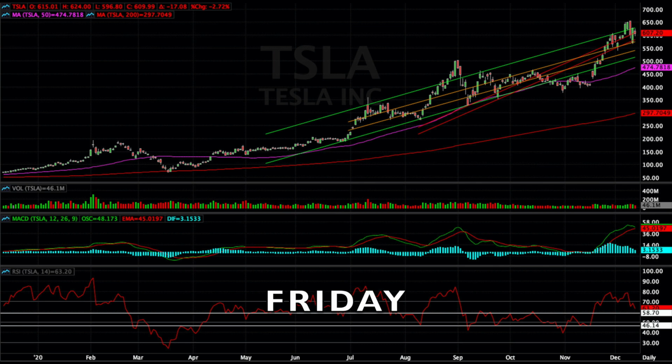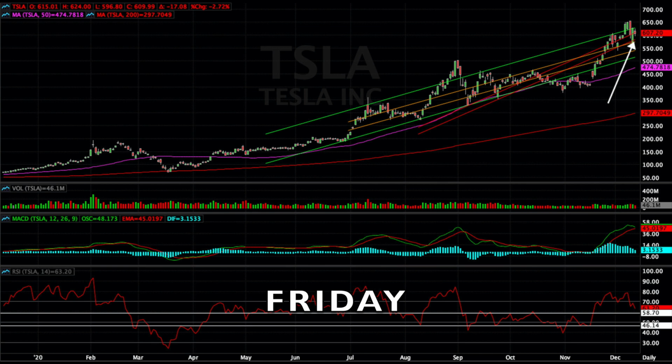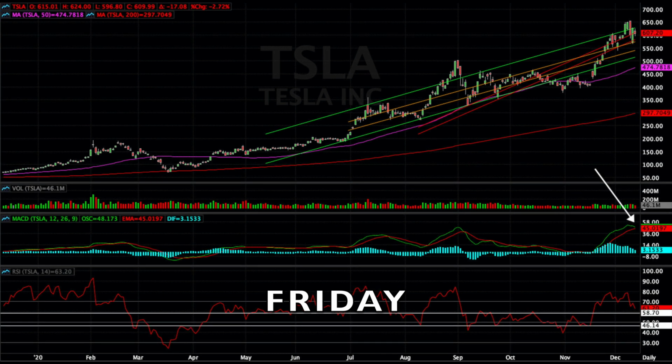On Friday, Tesla was down 2.7%, closing at 609.99. At its intraday highs, it came close to testing resistance at the top of the green channel at around 628. It broke down into the red channel at its intraday lows. However, it did close at support at the top of the red channel at around 610. If you look at the MACD, it's coming close to a bearish cross. Also, if you look at the RSI, it's falling down from overbought territory. These are all bearish signs and would lead me to believe that Tesla will continue to pull back next week.